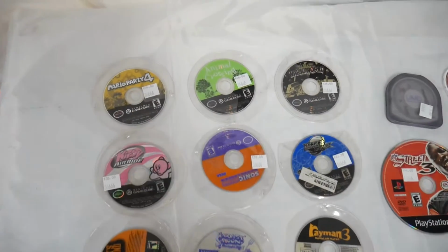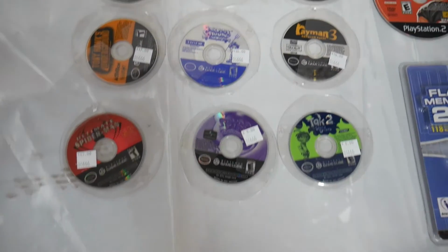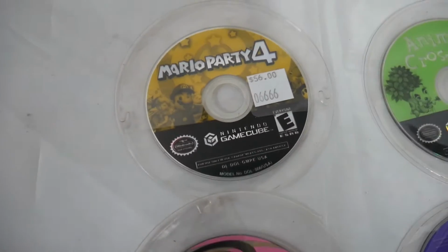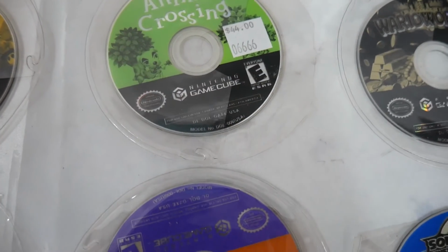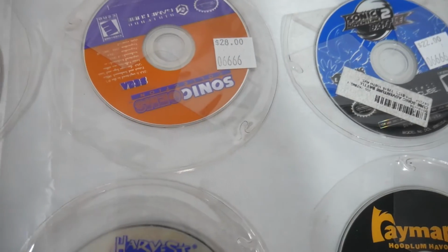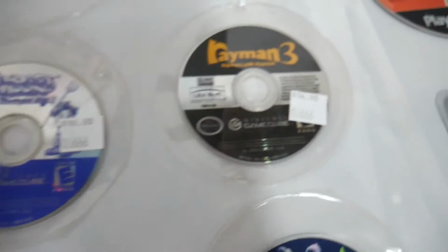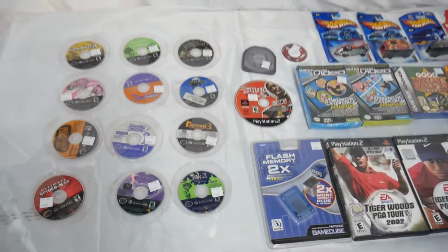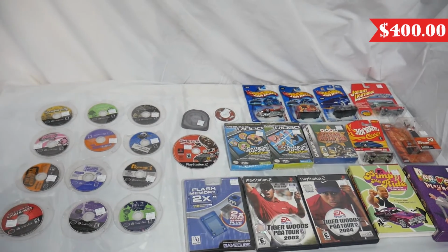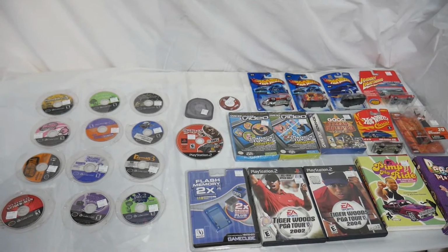This is where the money was. These are Nintendo GameCube games. I believe you can also play these in the Wii system as well. But holy cow, did these turn out good. We have one at $56, one at $44, one at $36, another at $35, another at $28, another $22, $17, $16, $14. What a find. We ended up with all this stuff being worth right around $400. Only paid $20. Super happy with these. This is going to make some money.